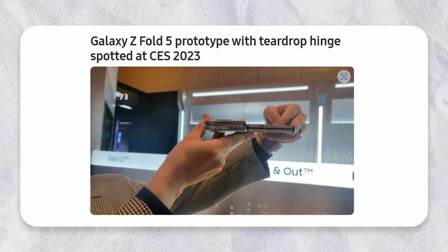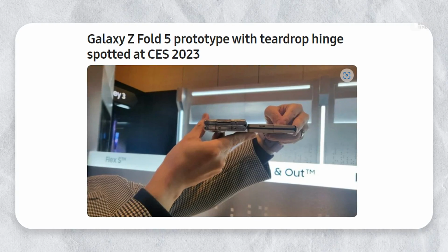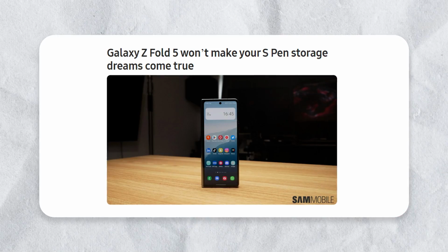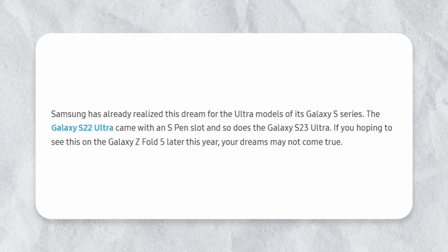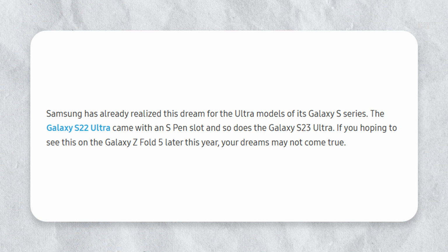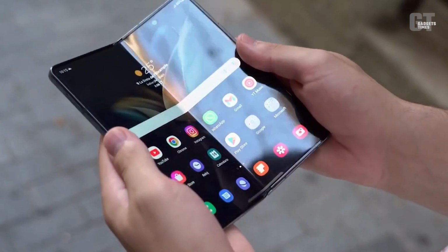This prototype was noticeably thinner than the Galaxy Z Fold 4, which has a U-shaped hinge and seemed to be almost half as thick. Probably for this reason, Samsung chose not to include the S Pen slot on the Galaxy Z Fold 5. If this rumor is true, it is clear that the company's priority is to make their foldable phones smaller by 2023 in order to make them more practical and suitable for daily use.